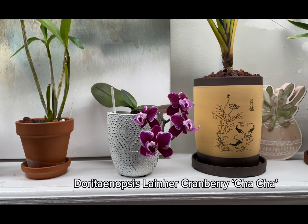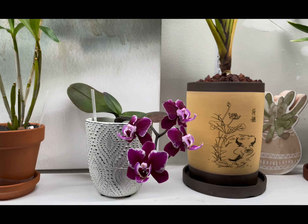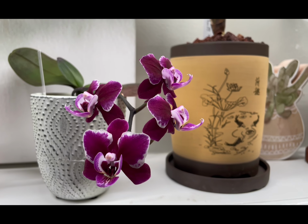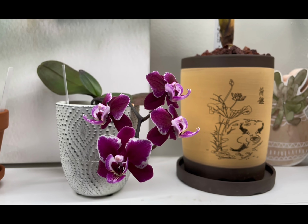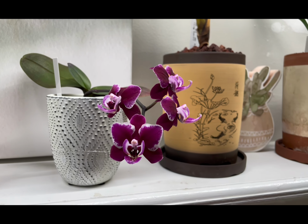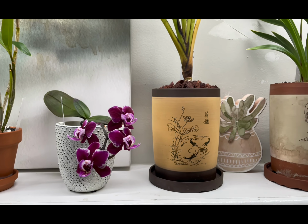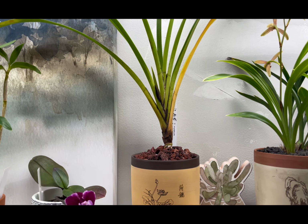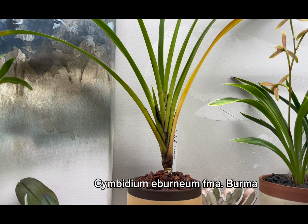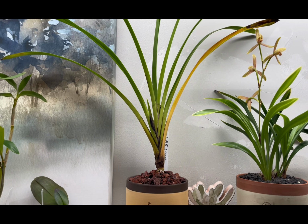Phalaenopsis cha-cha, still blooming, very floriferous. Her first bloom had way more flower count on it. She rebranched from an existing spike and gave 4 more blooms. My Cymbidium viburnum, still working on a spike. I don't think we'll see her until spring. This is a very slow developing spike.